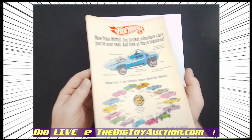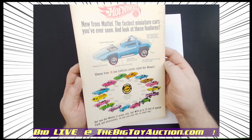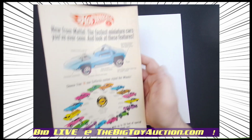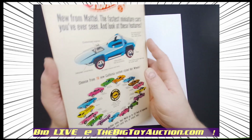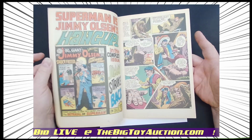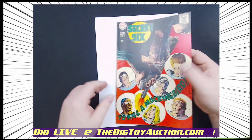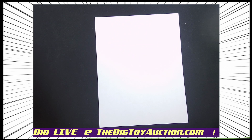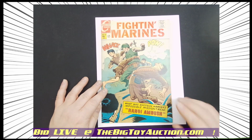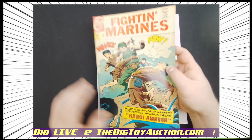Here's looking good. We'll flip it over. You can see those Hot Wheels ads in action. We'll show you quality and pages. We took a look at these a little bit earlier just to test them out quickly before we start the video. In terms of cutting any of the stuff on the inside, the rest of these should be good, but I did want to point it out on those 2 books.